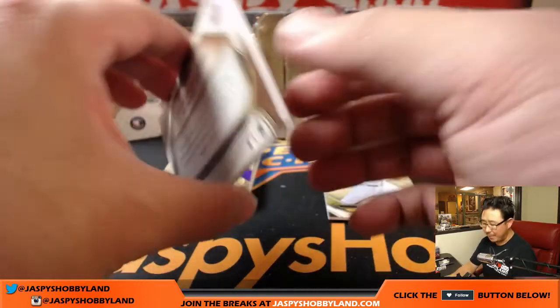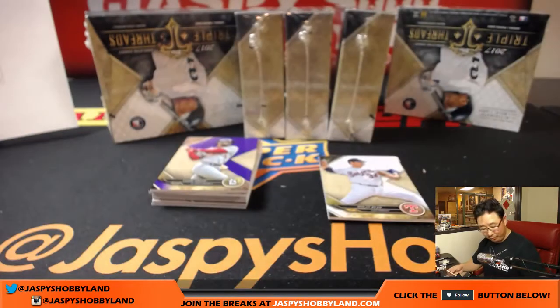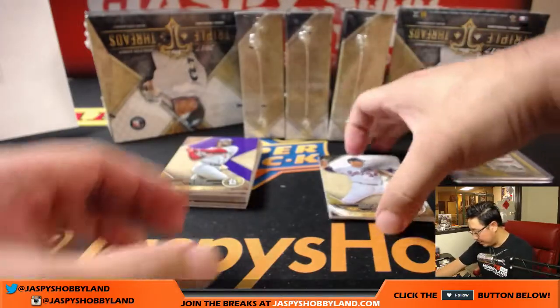No free passes. Doesn't walk a lot of guys. What? That's a lot, actually. So no free passes. Mets, that'll be for Armando. This is my top loader size. Well, I'll say you go into a 120. No, maybe a 130. It's the lower numbers. A little bit on the thicker cardstock side. Nice one for the Mets.